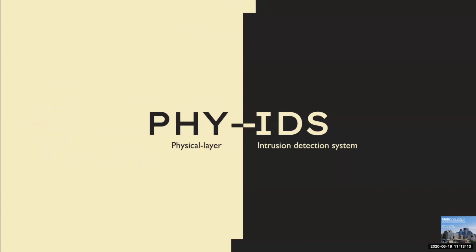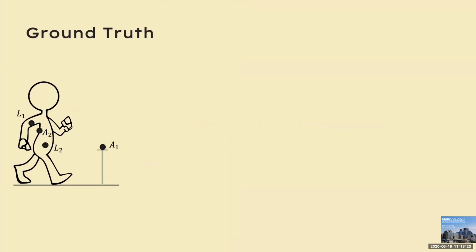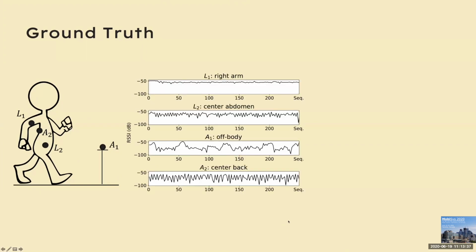And here is our solution. We name it PHY-IDS, a physical layer detection system especially designed to detect spoofing attacks for wearable devices. The ground truth behind it is that devices are worn or implanted on our bodies, but at different locations. When we are moving, they are also moving with our bodies, so the signal features will follow the movement patterns. Different transmitters at different locations will have different patterns.